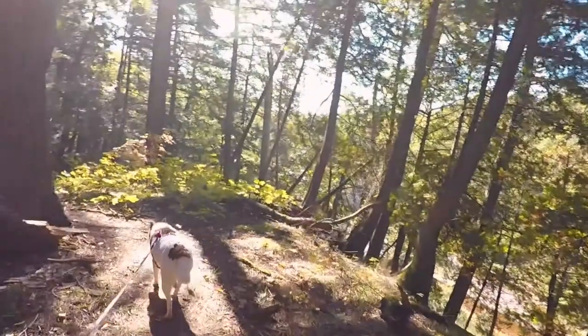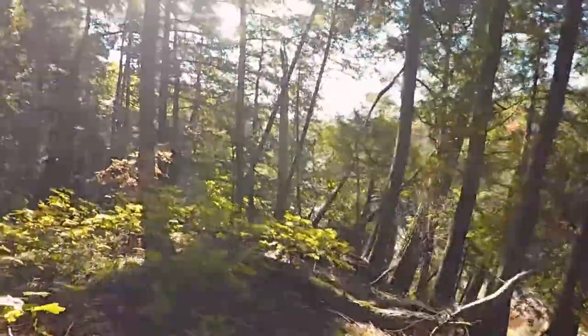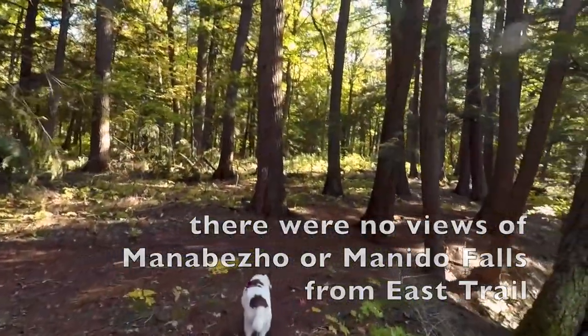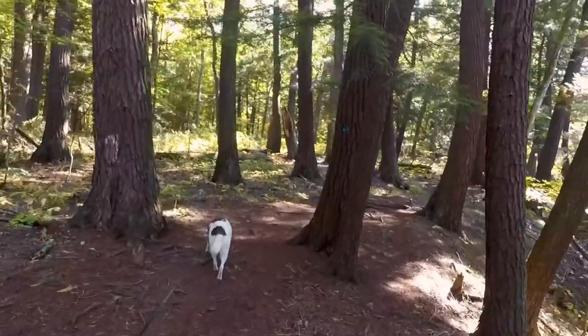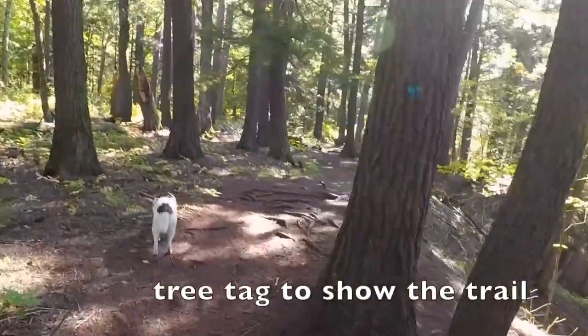You can hear a big waterfall just down there. Can't wait to see it. But here's kind of what the trail looks like after you come up that initial real steep climb onto the ridge. It's pretty flat, pretty easy to hike, and boy, it's really beautiful.